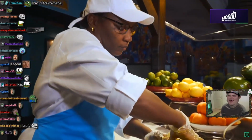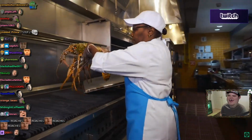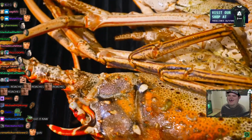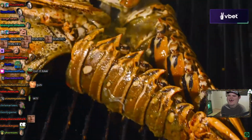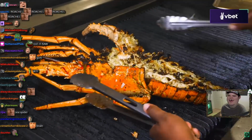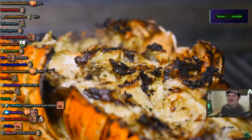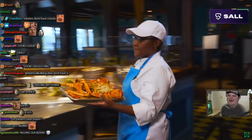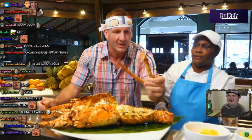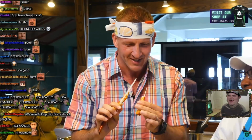That gets thoroughly rubbed down with a citrusy marination blend. What about the brain? Then it's tossed on the grill until it turns 4 shades of orange. This is a common preparation method in the Bahamas. Although it's not every day they're doing it with a 10-pound lobster. It's been grilled, and now it's coming out here in just a second. Okay, here it is. Oh my gosh, this is wild, it's huge. Even the legs. What happened? Was this lobster on a diet or something?